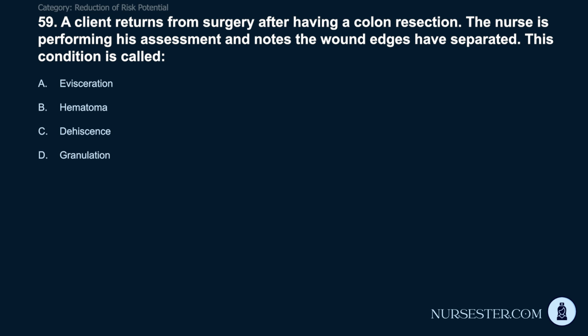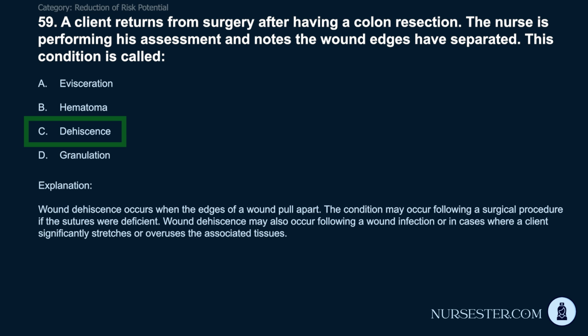59. A client returns from surgery after having a colon resection. The nurse is performing his assessment and notes the wound edges have separated. This condition is called A. Evisceration. B. Hematoma. C. Dehiscence. D. Granulation. Correct answer: C. Dehiscence. Wound dehiscence occurs when the edges of a wound pull apart.